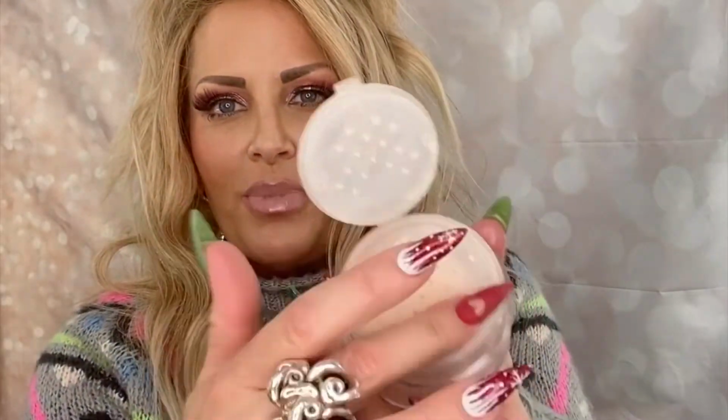My first favorite, Peach Perfect. Love it. It smells divine. It's not white. It's actually a peach color. It's soft. I can't even explain it. It's just really buttery, soft. And if your face does not do well with the white translucent setting powders, that is definitely the one to do. My second favorite, Laura Mercier.